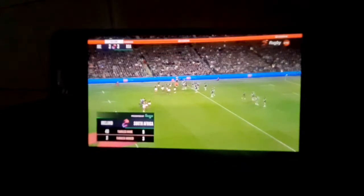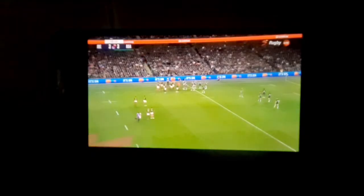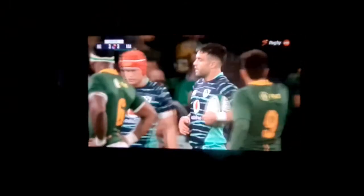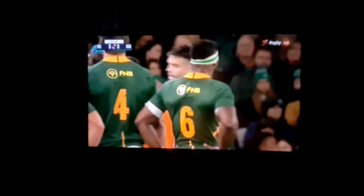Yeah, and those 46 tackles made by Ireland would have been in that phase in the 22-meter area, where Ireland held off beautifully, made some good tackles, some good decisions, also in the contact area.